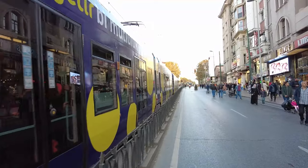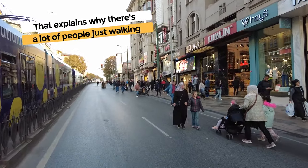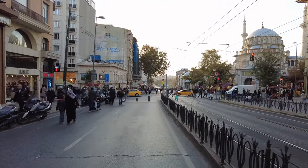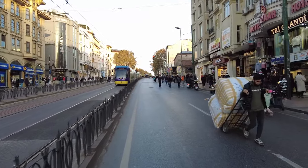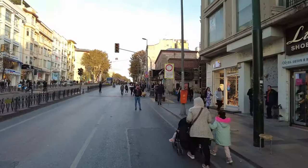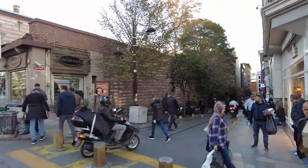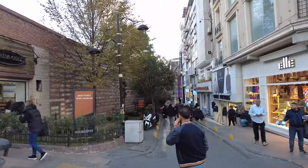So surprisingly, today they have the roads blocked. So a lot of people are walking on the roads. You can see they got the barriers up. I've never seen this, ever. So something must be going on. Yeah, I mean, you're literally gonna find streets and streets of shopping.